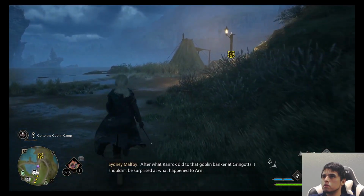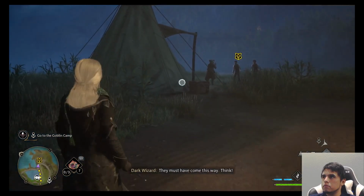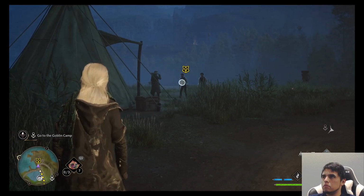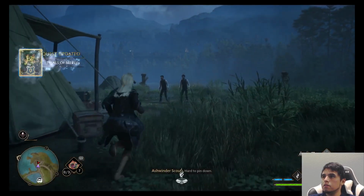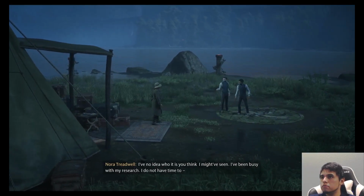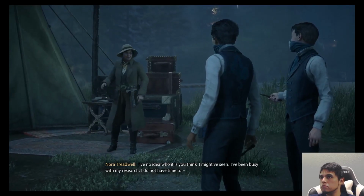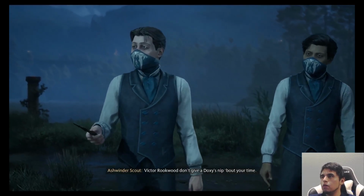After what Ranrock did to that goblin banker at Gringotts, I shouldn't be surprised at what happened to him. They must have come this way! Think! Yeah, he straight up killed that other guy. For doing his job. I know you, did you think I might have seen? I've been busy with my research. I do not have time to... Victor Rookwood don't give a dog shit. Oh, okay. Oi!